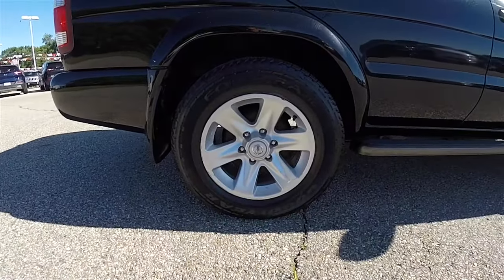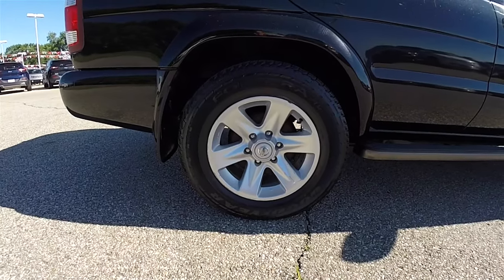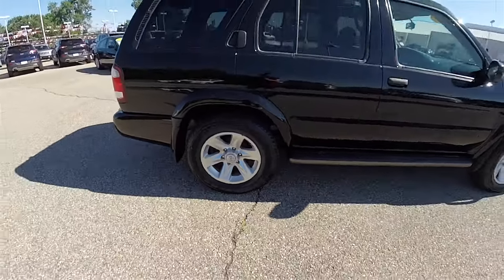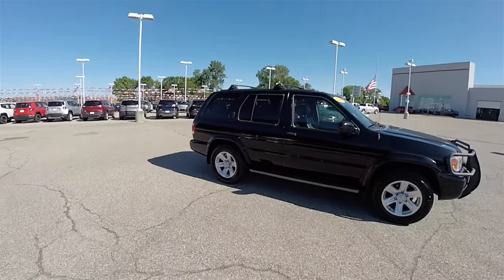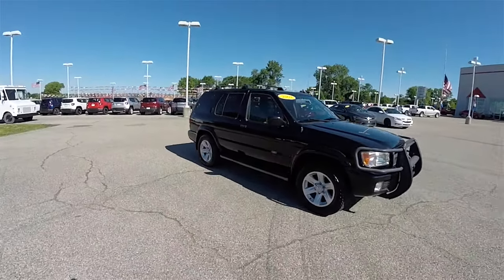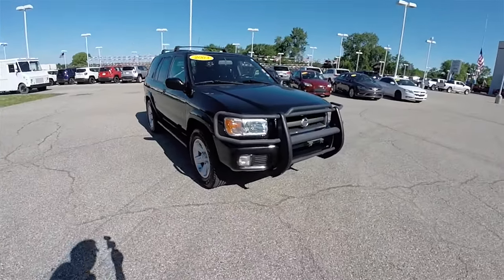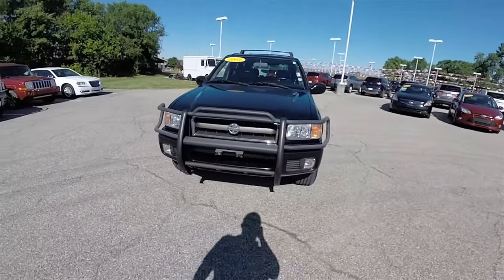17-inch painted aluminum wheels on 245/65R17 Goodyear Forterra HL tires. Has a power sunroof. Roof rack with adjustable cross rails. Side steps. Up front, automatic headlamps and fog lamps. You've also got the grille brush guard.